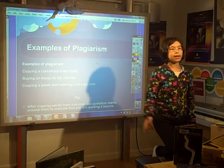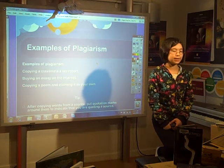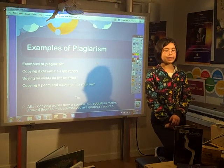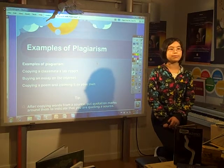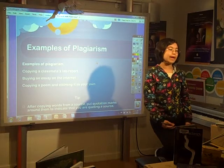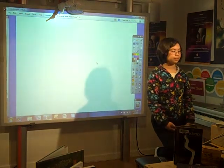Examples of plagiarism would be copying a classmate's lab report, downloading an essay from the internet, copying a poem and claiming it is your own. But plagiarism can happen in ways that you might not notice, like copying and pasting some text from a source, maybe changing only one or two words and then saying it was your own. So that would be plagiarism too. You need to be really careful about that. And always list all your sources in a bibliography.